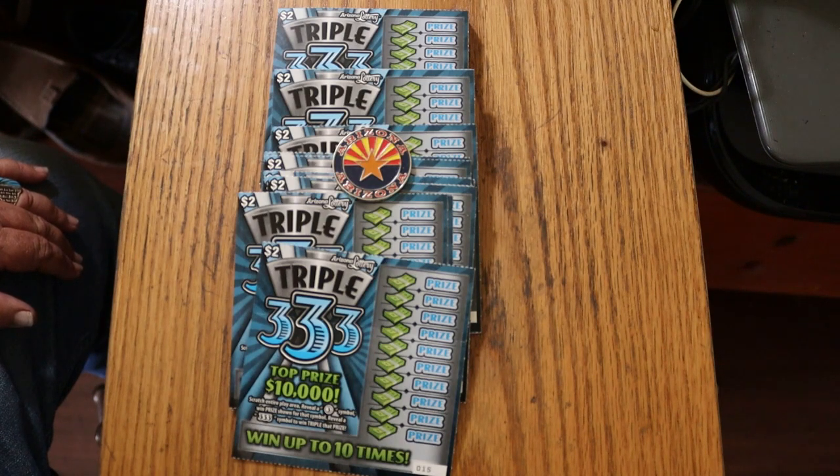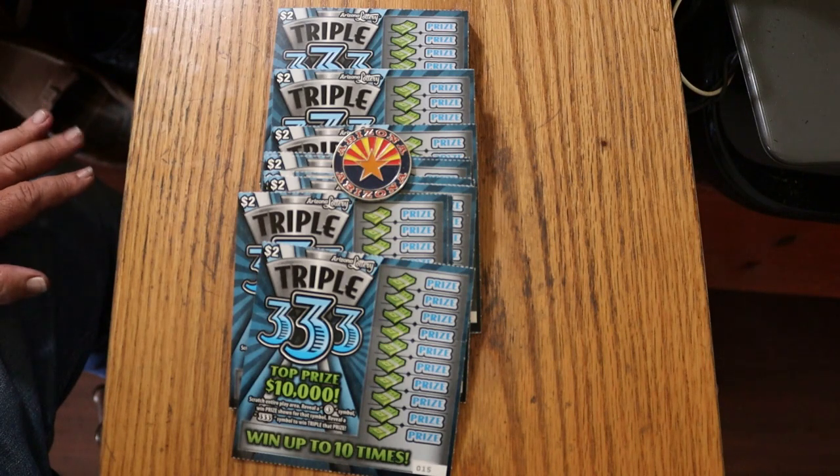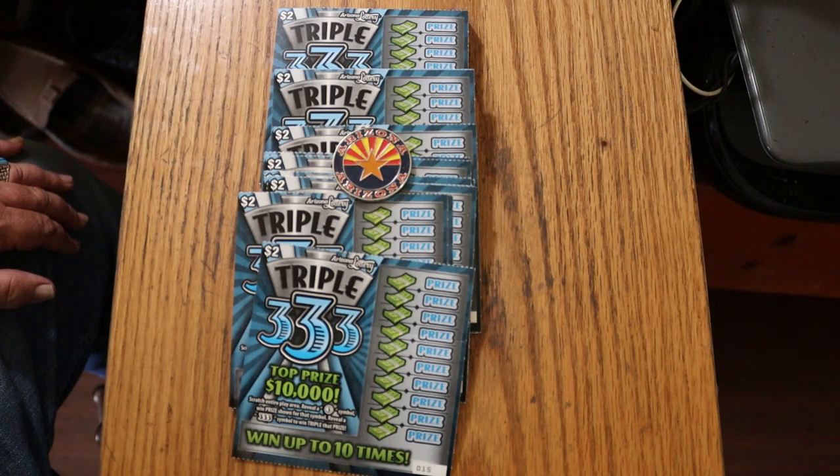I've got 50. That's the most I think I've ever done of any $2 ticket. 50 of the Arizona Lottery's 3333s.